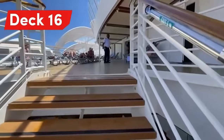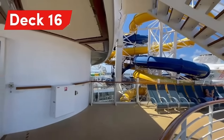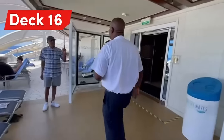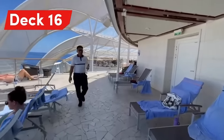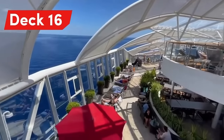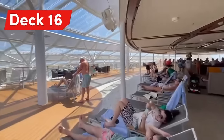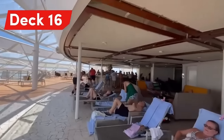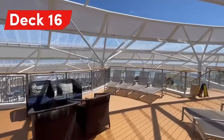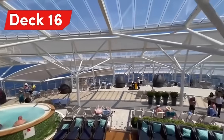Moving up to deck 16. They're doing a drill right now, so that's what that was. But right now we are in the forward part of the ship, which is the solarium area. This is deck 16 of the solarium, the third deck. So again, the solarium is deck 14, 15, 16.